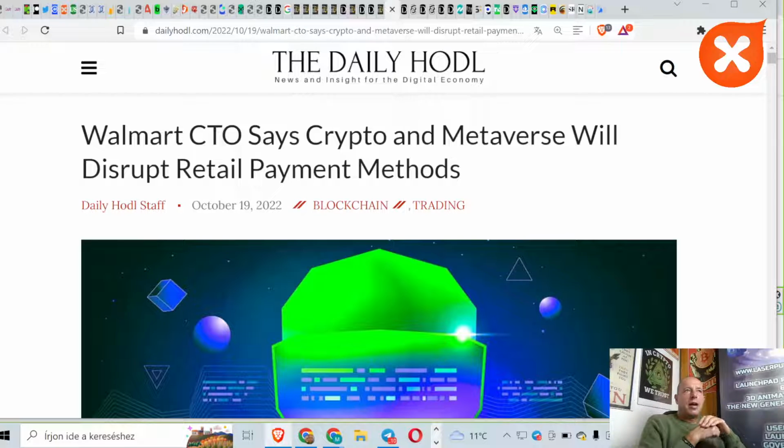And guys, I would like to know what Amazon is doing. I don't think that Amazon is doing nothing regarding crypto adoption. So I believe that all the behemoth retailers are moving, maybe silently or under the radar, but they are moving into crypto. And guys, also the big news that Walmart is building on Polygon.